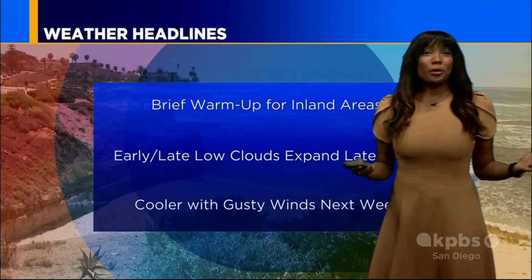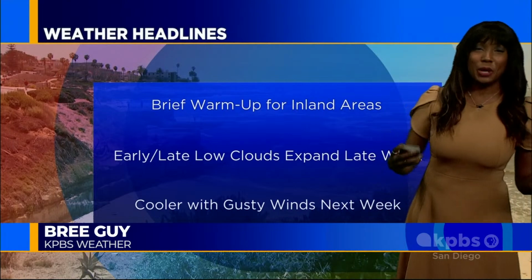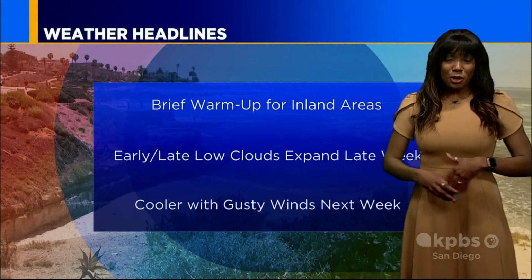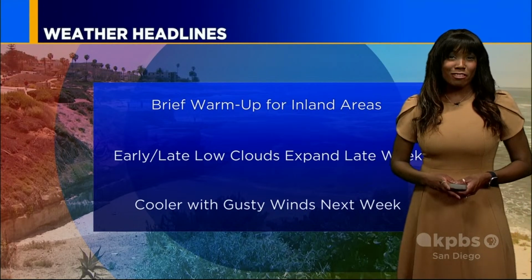Well, we'll start you off with your weather headlines. We're already halfway through the week, so what else do we need to know? We've had that brief warm up, and we stay pretty warm here for another day, especially for inland areas. Though we have been talking about those low clouds expanding, they will do so as we head into the later half of the week.